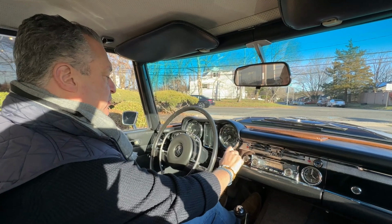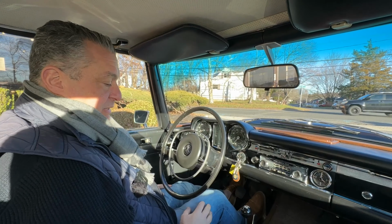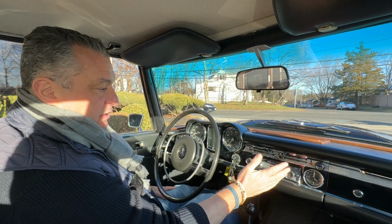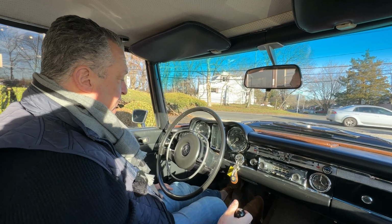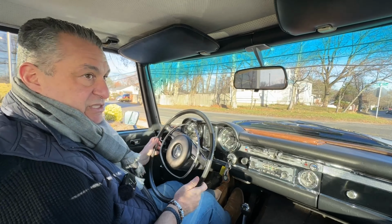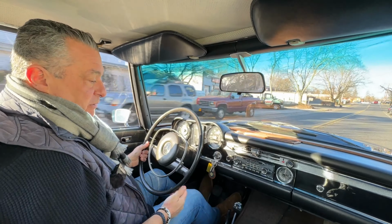Just did our cold start from the outside. Here we go again. So as you can see, it is in warm-up idle. The oil pressure is great. The temp is freezing cold. We have very little to no fuel, so we are going to warm it up and go straight to the fuel station. Let's get there, let's put some fuel in it, let's warm up the gearbox, let's warm up the car.